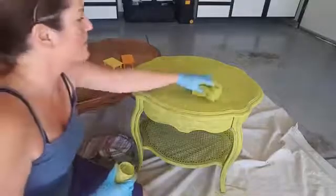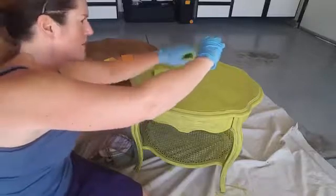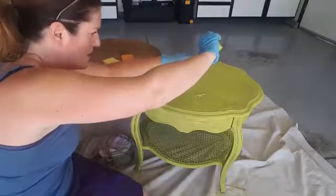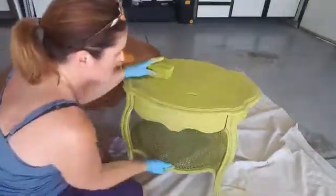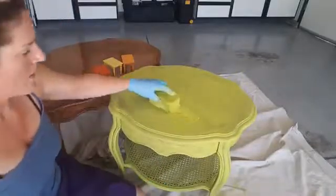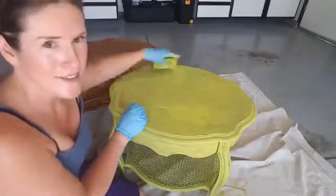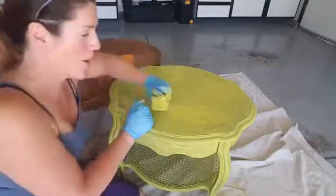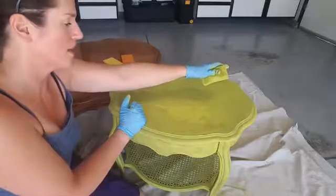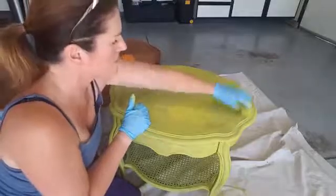Another thing I like to do is put a big blob of paint on. Let's just do it. I don't have much left. Okay. Lay it on kind of thick. It's a little trick. You're going to allow it to dry for a second. And then after it's partially dry, we're going to brush over it and pull it off. It creates this, I'll show you in a second. It's hard to describe.